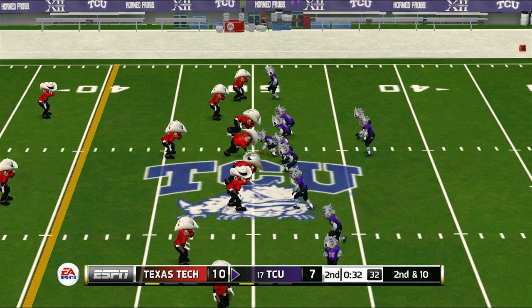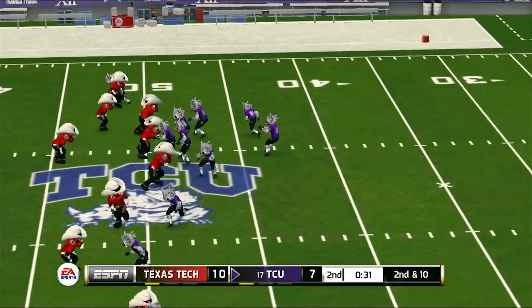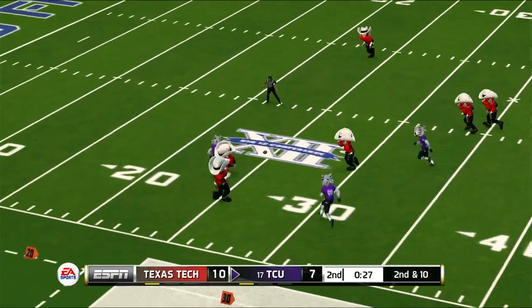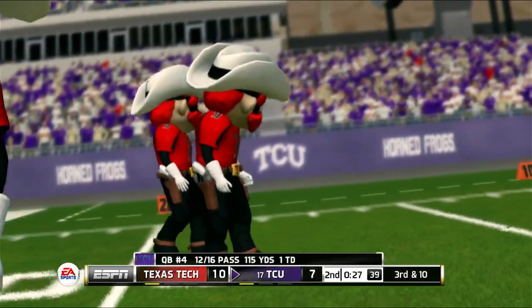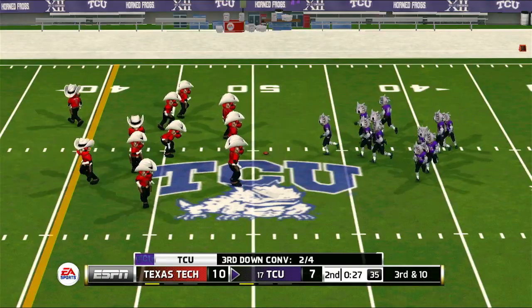From their own 49-yard line. Second down. He rifles it. Almost intercepted. Number three was the intended receiver on the play. That brings up third and 10.